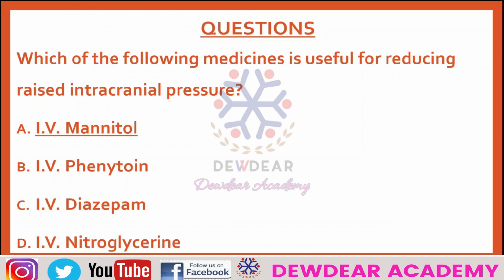And as the mannitol cannot cross the intact blood-brain barrier, the increased tonicity from mannitol will draw water out of the brain parenchyma and into the intravascular space, and the water then travels with mannitol to the kidney and it gets excreted in urine. So thus mannitol helps in reducing the intracranial pressure.